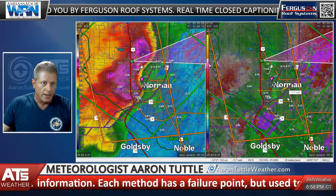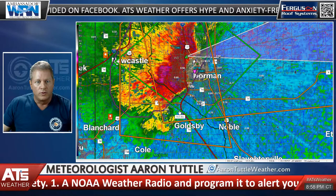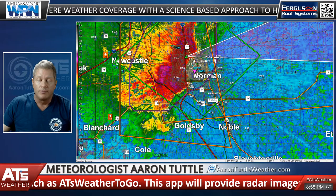Now, the best potential to watch for that, as far as the storm itself, is going to be this area down here around Goldsby. That'll be the spot that we would watch for the developing tornado. So if you guys in Goldsby and Noble, South Norman, just kind of keep a heads up for a little bit. We'll just see what happens. It's going over that zone now. Probability of a tornado is only at 5%, so it didn't increase much. It was at 1% a minute ago.